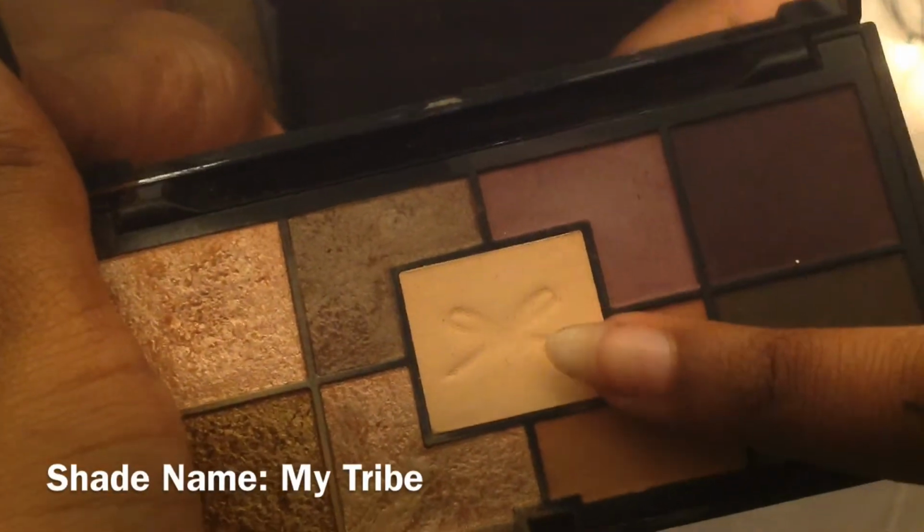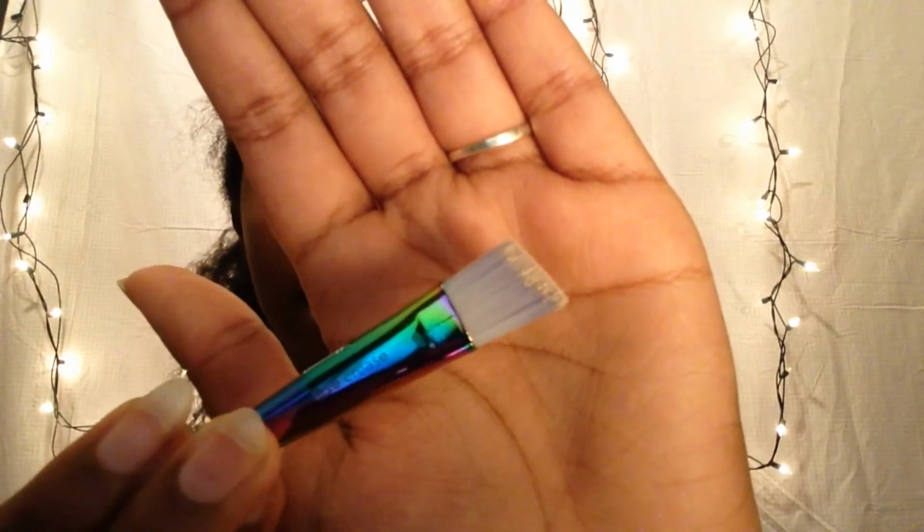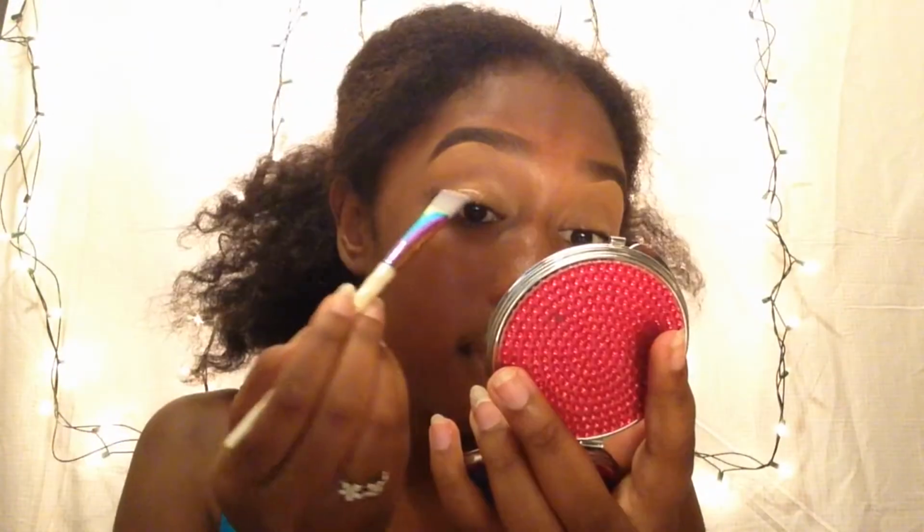Anyways, we're going to now set my lids using the center color and the brush that is an angled brush. The angled brush, and I'm going to set it like I would normally do. So I'm gonna dip it in here and see what happens, if it picks up pigment. A lot of pigment has already been picked up, which is pretty impressive.